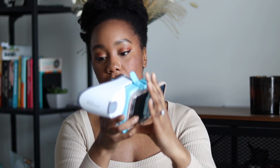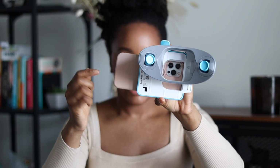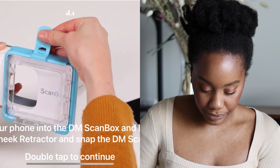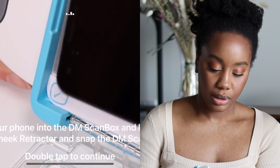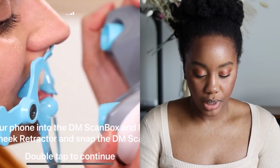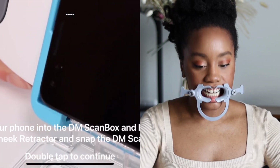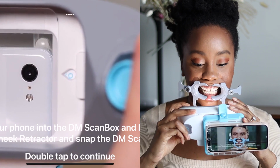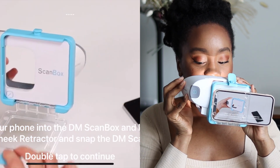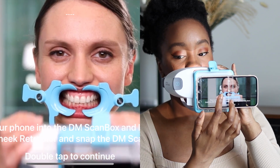Okay. And then it looks like that from the inside. So as you can see right there, the camera is scanning your teeth. So we're gonna start. Place your phone into the scan box and latch it in. Insert the cheek retractor and snap the scan box into place. Double tap to continue. So you go like that, and this just snaps onto here, like that. And then you just double tap.